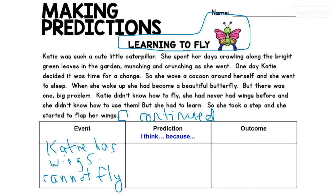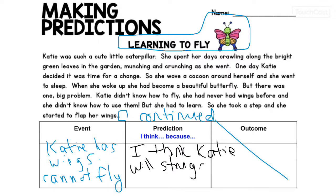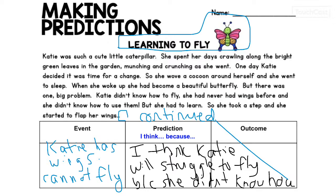I think at first she might fall a little bit because I don't know if butterflies can fly immediately. They might struggle a little bit. So again, we're not going to figure out the outcome this week. I think Katie will struggle to fly because she doesn't know how at first. I should say at first. I think she'll eventually learn how to fly, but I think at first she's going to struggle. I'll put at first here. But I'm only making one prediction, so I think Katie will struggle to fly at first because she didn't know how.